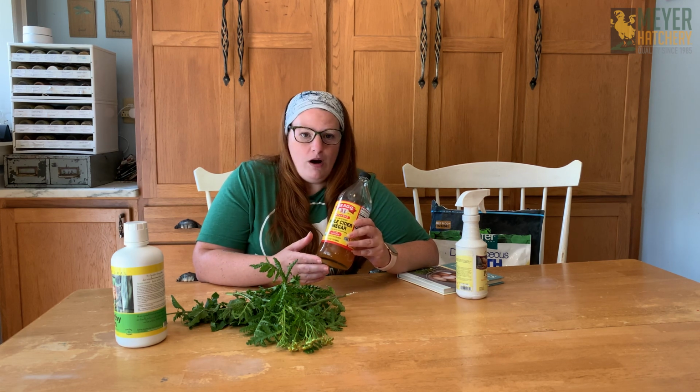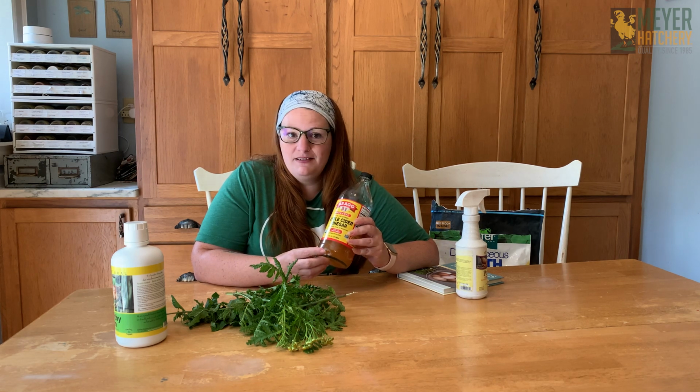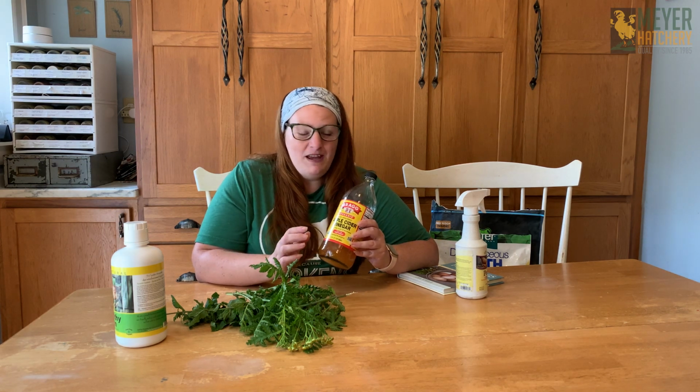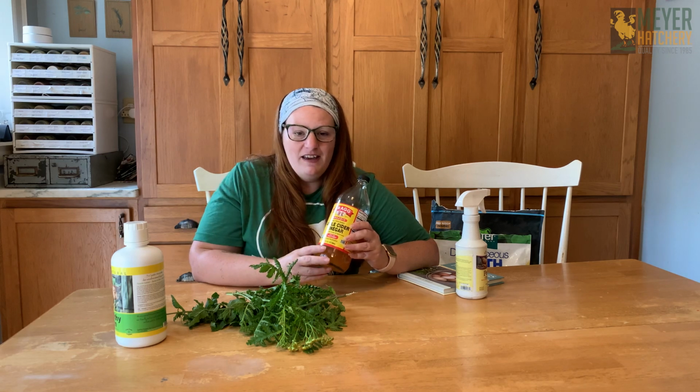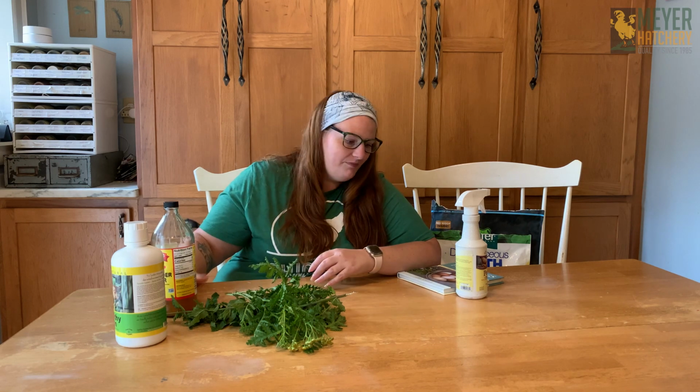And like I said before, good husbandry is the first step for natural pest repellents. If you can make sure that your coop is nice and clean, then you're not going to see as many little bugs trying to get in.